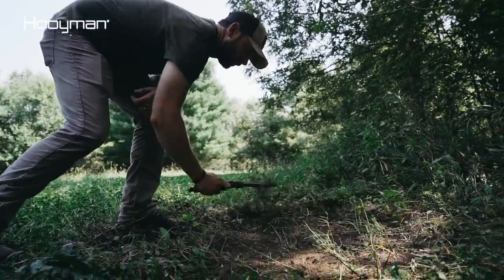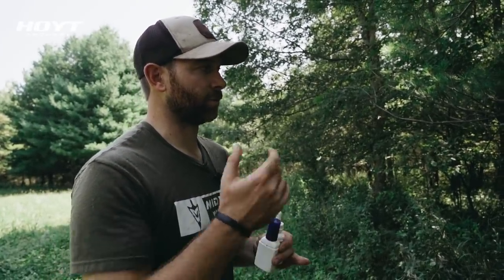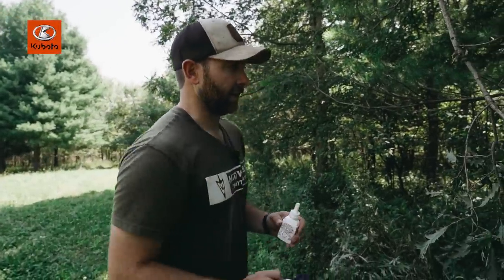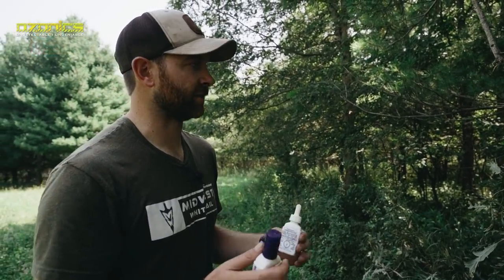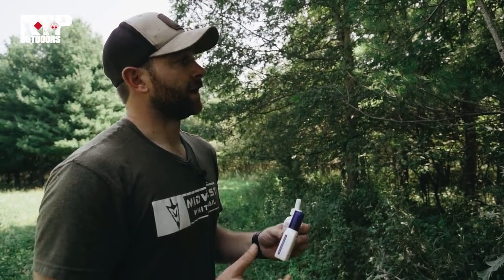And the final step, I always like to add a little bit of scent to it just to get it going. The two scents I primarily use are the preorbital gland on the overhang branch and then the interdigital on the ground. There's a lot of different companies that make these. I don't think that the brand matters too much. They're all real scent from real deer. They're not synthetic. I've had good luck with it.